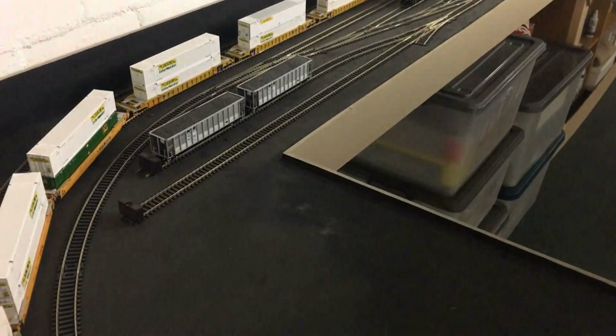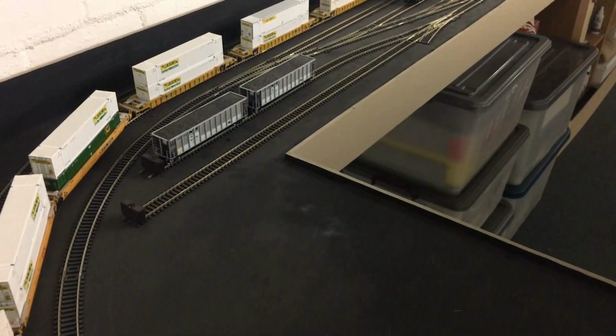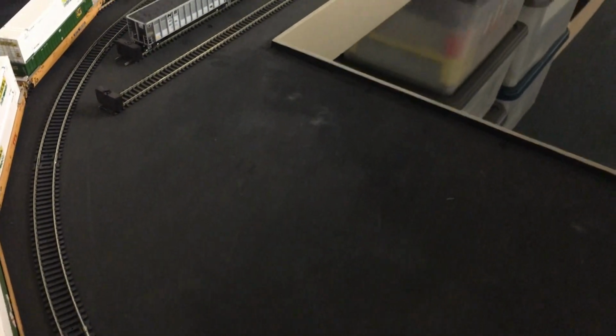This is my second engine terminal, although there's 2 coal cars in there at the moment. I've just installed that freeway point, and I'm going to put a couple more roads in. I'm actually going to put a turntable, nothing too flash, more just a toy, that Atlas style turntable, just so you don't actually have to touch your rolling stock. It adds a bit more dimension to your operations as well. Bring a loco around to the back if you need to turn it.